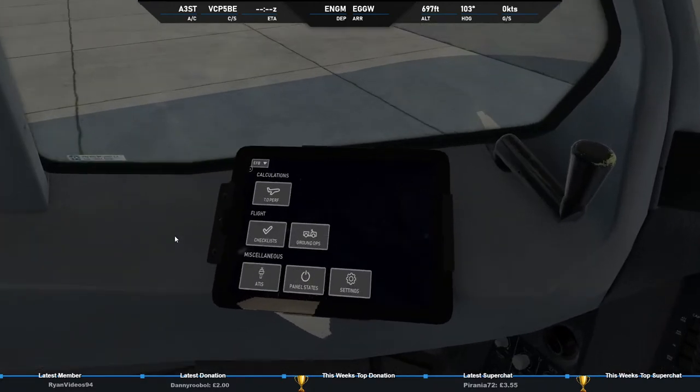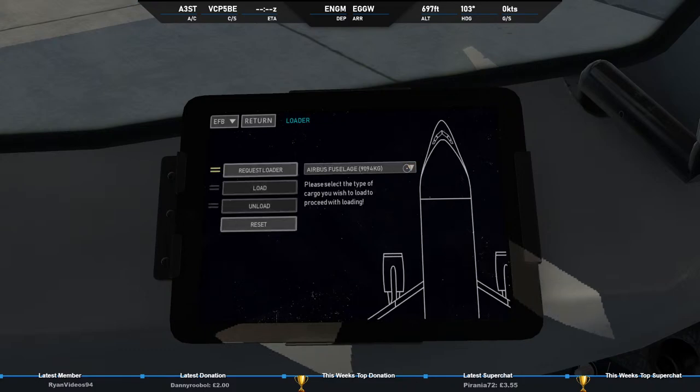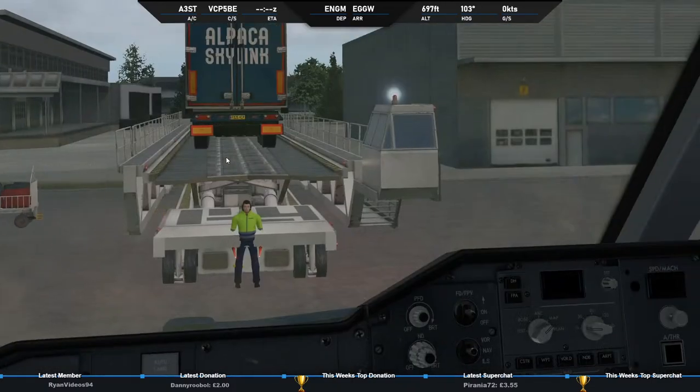And let's now organise our truck. So if we go here to ground services, loader, and I believe the one we need to select is the Airbus wings. That is how we've gone around here. It is 8.6, I should think. A tractor and a trailer unit would be a little bit heavier. Request loader. There it is.